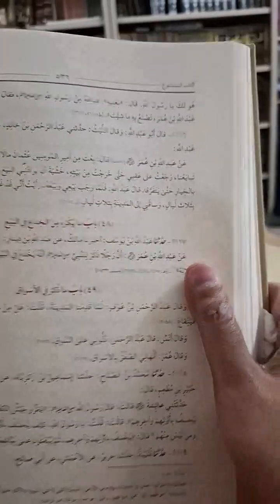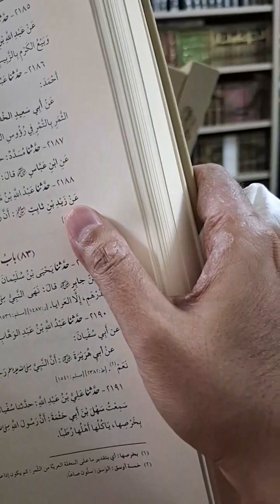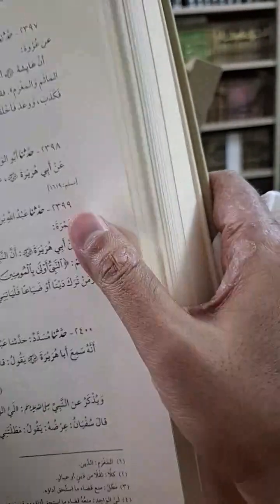So the first instance in which the hadith has been mentioned in Sahih Bukhari, all the subsequent numbers are there. And if you go to 2407, for example, it says refer to 2117.